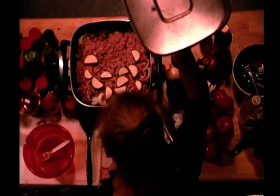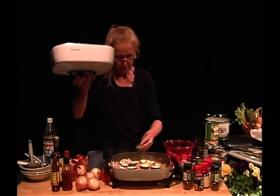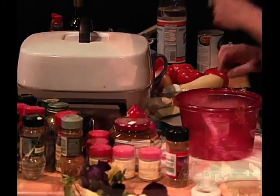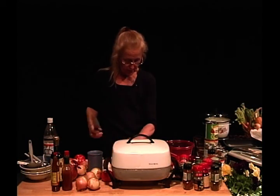You can put walnuts in it too. I really like walnuts in it. How's that look? Doesn't that look cool? I like that. Food is food, man. Food is food. Got to just play with it and put it in different things.